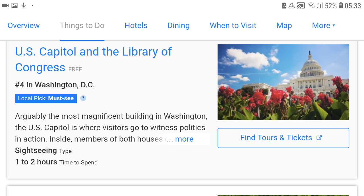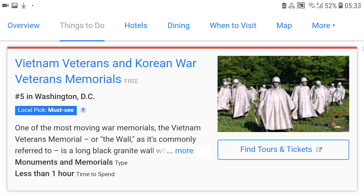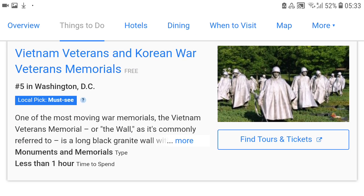And my best tip for this is go early, because the queues can be quite long. And if you can, go out of season. In other words, don't go in spring or late spring. If you want to, go in winter, somewhere around late December, early January. Although it can be quite cold and you're not going to see the cherry blossoms, you're going to avoid a lot of the crowds. The Vietnam Veterans and Korean War Memorials.